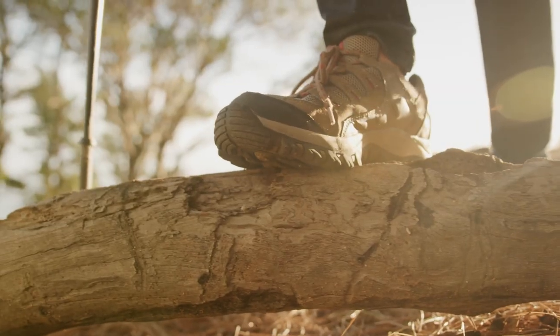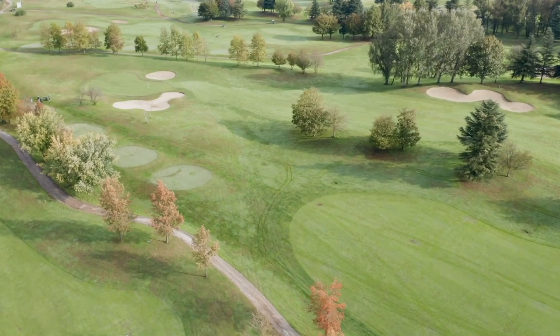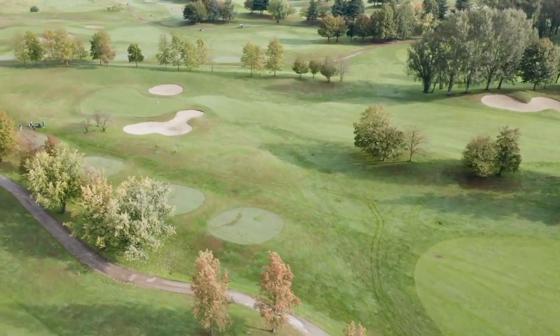Head to one of the area metro parks like Blacklick Woods. Spend a day golfing at Blacklick Woods Golf Course or head to one of the many nearby gyms.